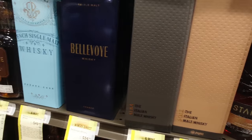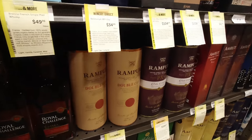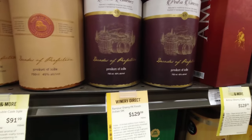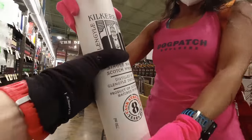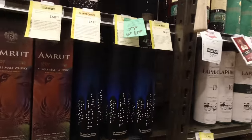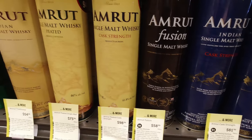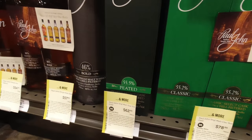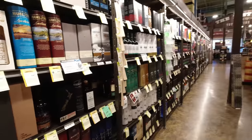Got a bit of New Zealand and Aussie. Well, oh, Italian. Hang on, I did blast past that, but French as well. I have not heard of most of those. Now we've got a whole section of Indian whiskey as well. Rampur, I don't hear too much about, but Amrut, we hear more about that. But there are some older bottles on here, I think, which may be out of stock or end of line now. Paul John, also a good reputation. Not for an Indian whiskey, people like it as a whiskey. Just happens to be Indian.